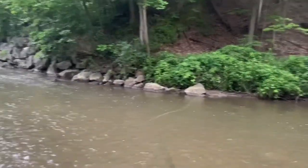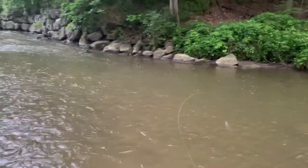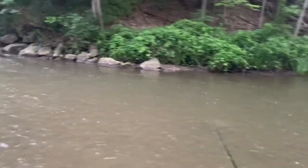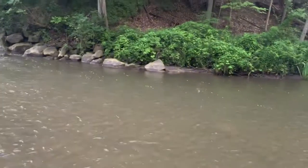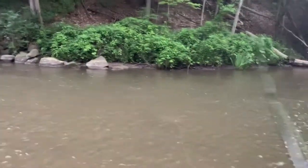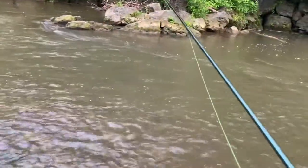That was just a rock. But I guess, you know, I gotta get some experience into doing it. That's another rock for this trip. So I guess most of it is nymphing. So I guess we're just gonna try to nymph this little area right here.